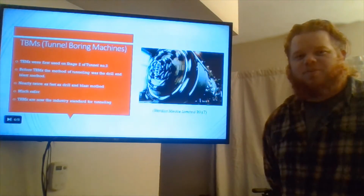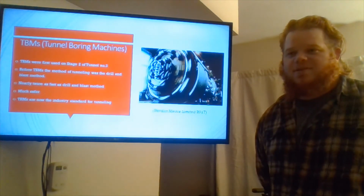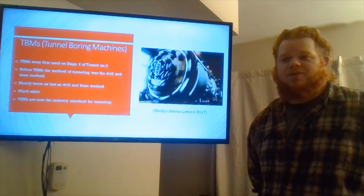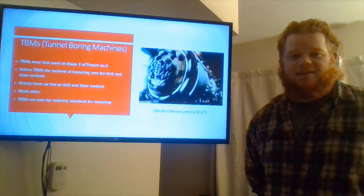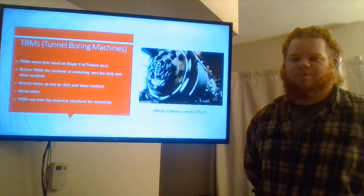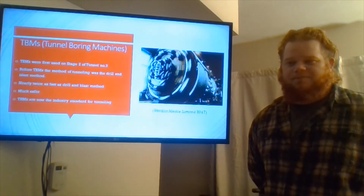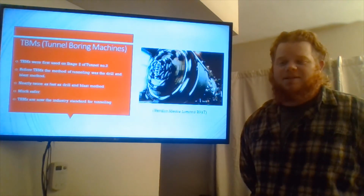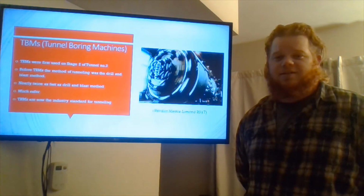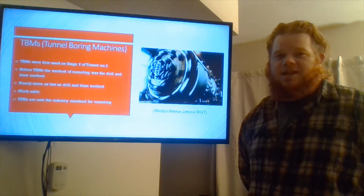So the technology that was used when building these, the TBMs, the tunnel boring machines, were first used in stage 2. Before this, the previous method of tunneling was the drill and blast method, which basically consisted of drilling a series of holes into the stone, packing it with black powder or dynamite, and blowing the wall, and then clearing it out and repeating the process over and over again. The current method of using TBMs is twice as fast, it's much safer, and it's now the industry standard of how tunnels are dug. And it was basically pioneered during stage 2 building.